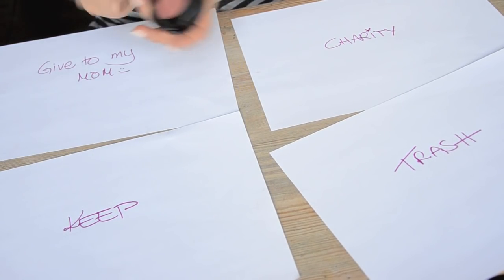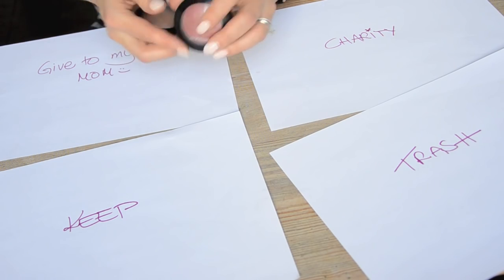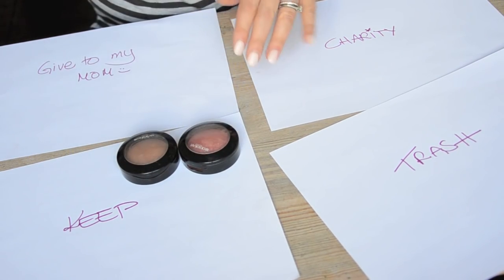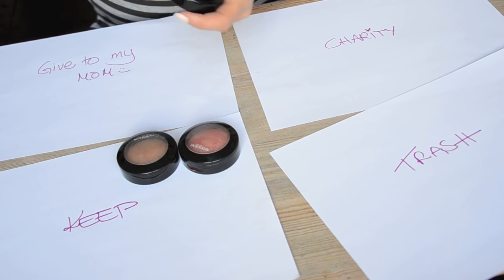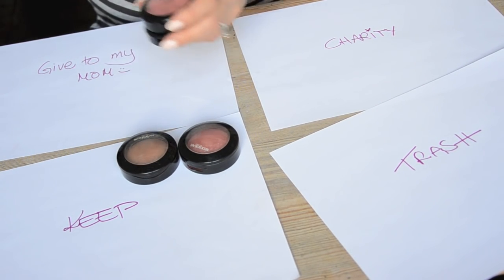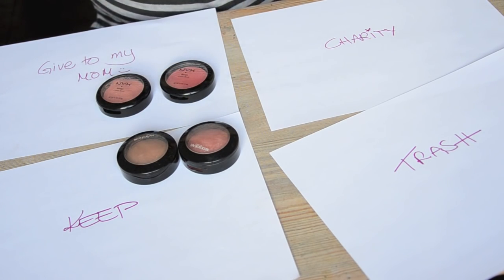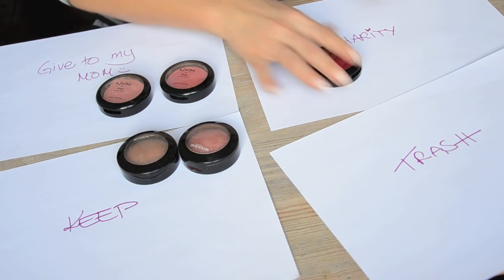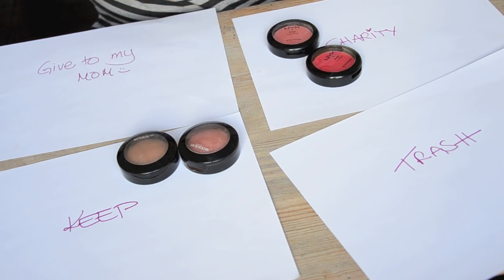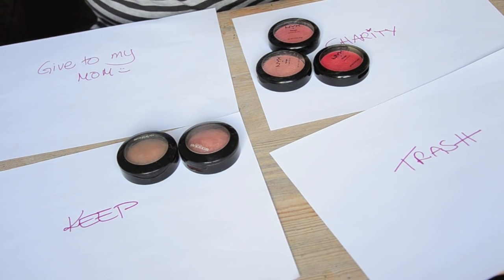I'm going to get started with a couple of Deborah Milanos, the Paprika that I absolutely love, and the Cacao that I love. I am so keeping those. Then a couple of NYX cream blushes. I am actually getting rid of all of these. I'm just going to smell. Smells great, going to charity. Smells fine. I'm just smelling these to make sure they haven't gone off. Fantastic, they are all going to charity.